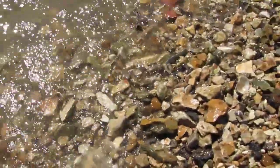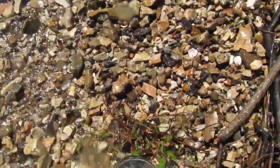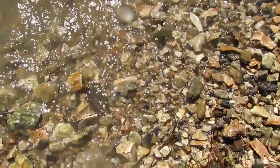Well, hey, little crawdad. What are you doing up here? You need to be back in the river. Let me help. Where'd you go? Oh, I guess he's back in the river. All right. Oh, here we go.